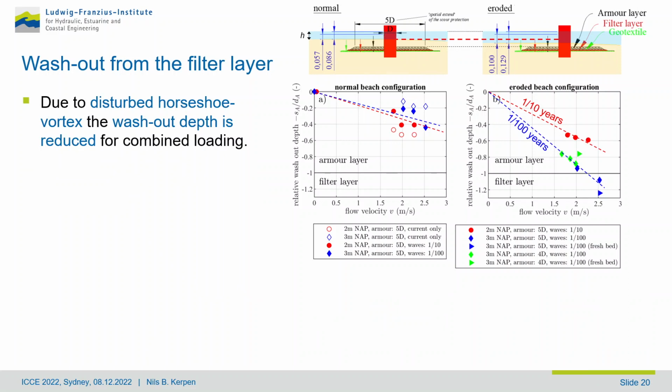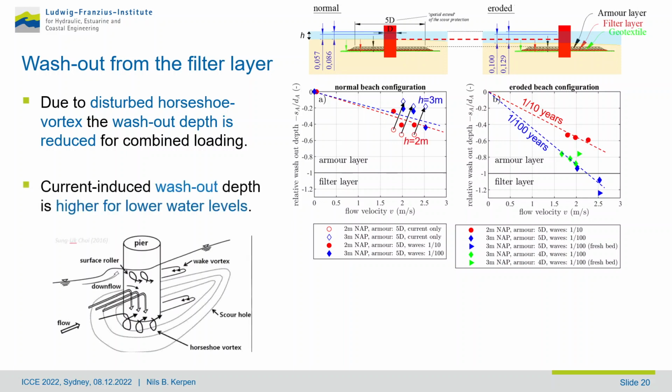And what we can additionally see is that due to the disturbed horseshoe vortex, the washout depth is reduced for a combined loading. That is what you can see here. The light circles are for current only, and the dark red circles are for an additional wave loading. The current-induced washout depth is also higher for lower water depths. This was somehow surprising to us, as it was not expected, but we could clearly find this in our results.